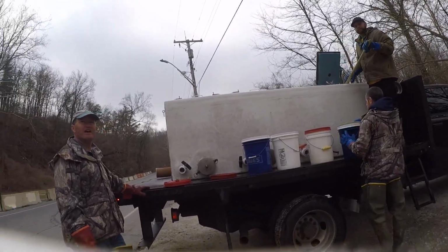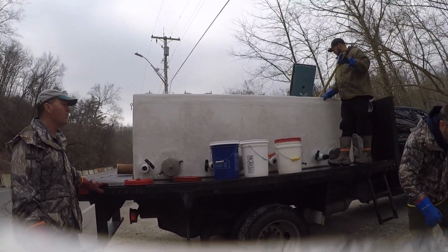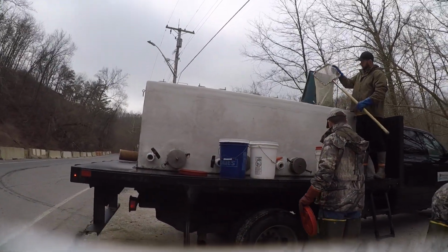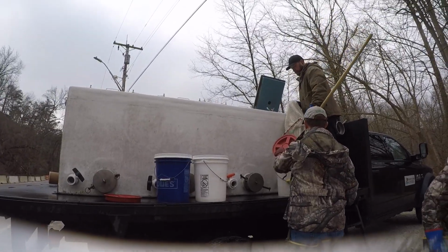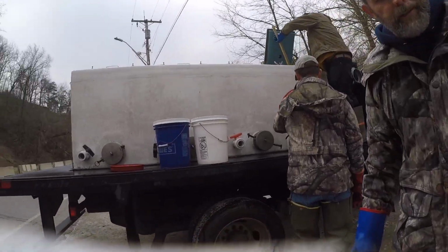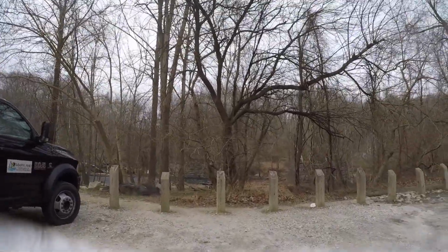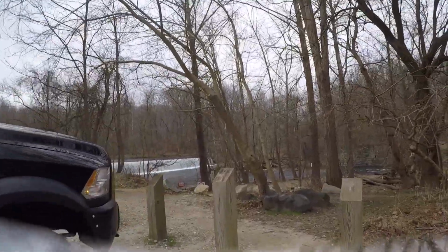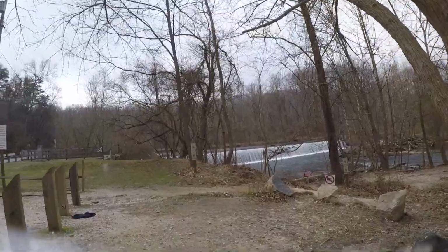Because of conservationists and volunteers coming to put these trout in, it makes the whole process a lot better, because we'll put the trout down in the creek where we might want to fish. Anyway, come along and enjoy the day with us as we get some trout stocking done. Steve will show up soon, I guess.